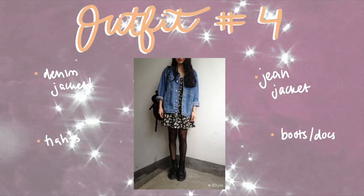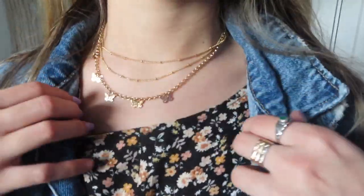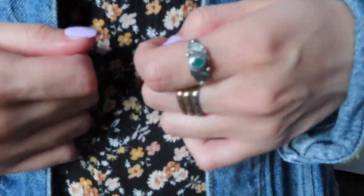Outfit number four. Now Julie looks so cute in this one as well. It's a little denim jacket, dress, black tights, black boots, very Tumblr 2014 vibes, if you guys catch my drift. She had the most adorable butterfly necklaces on. She had her little cute rings, the little dress. It was actually a romper, but it still looked really cute, with some booties and some tights. I thought this one was super cute, especially with the glasses. It really just added an effect, and I think the ripped tights give it a cool vibe, you know what I'm saying?